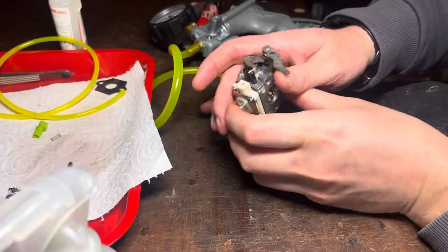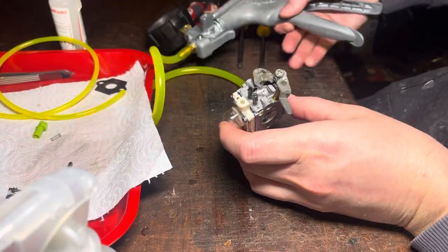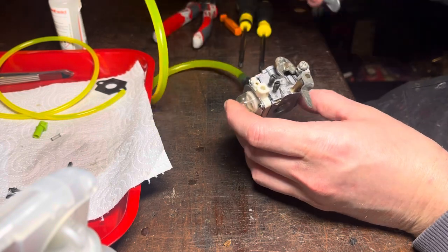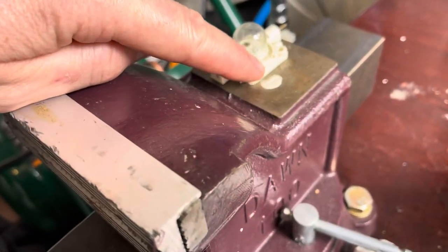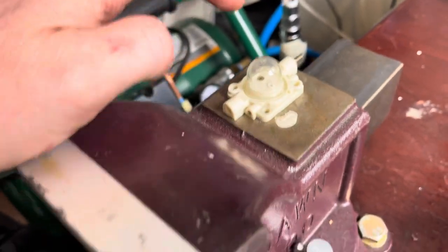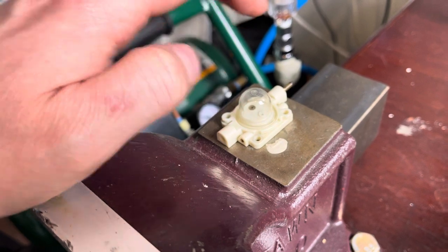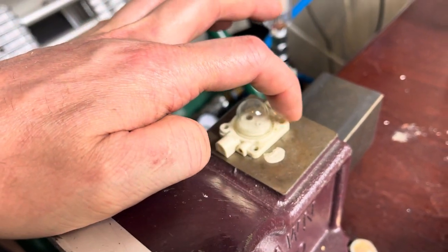Like that. It just pumped out and disappeared. That's fine. It's that.